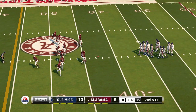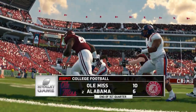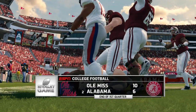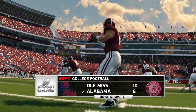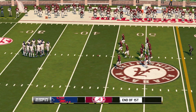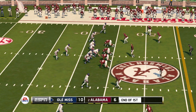From their own 43-yard line, second down. The Rebels lead 10-6. Back to the action here in the second quarter. It's been a good one and a tight one at this point. Ole Miss holds a four-point lead.